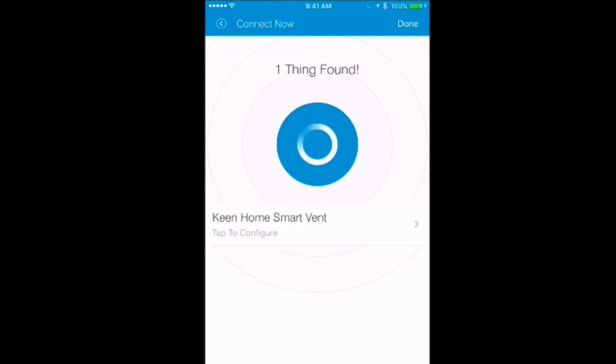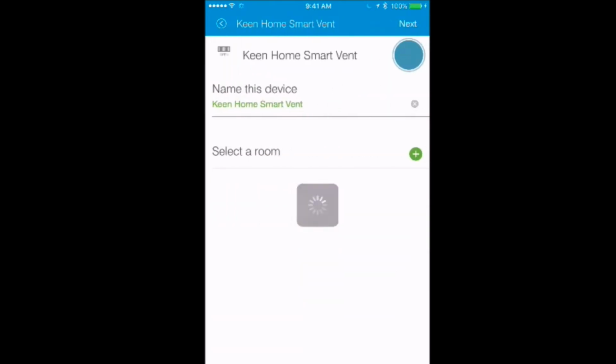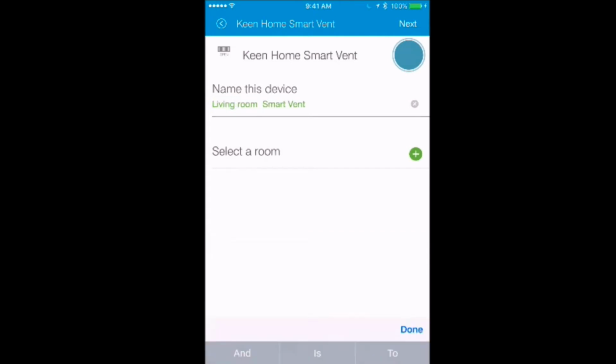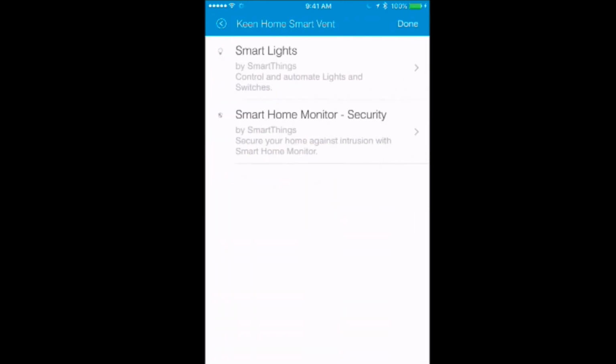And then you're going to give it a name. If you have more than one vent, you probably don't want to leave it the default as Keen Home Smart Vent. I'm going to change mine to say Living Room Smart Vent. And then I'll update that and give a unique name for each one of the vents. Now, if you're using the new SmartThings room or device category, basically the old group, you can go ahead and put it in a room now. I'm not going to do it this time. Just hit next. The predefined smart apps, I'm going to try out a lot of these and I'll let you know which ones work the best.